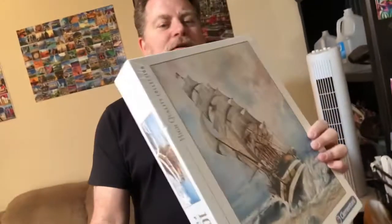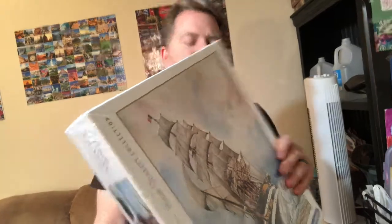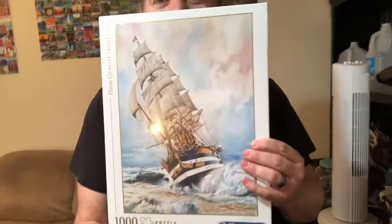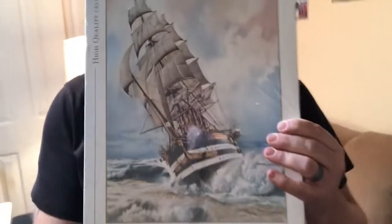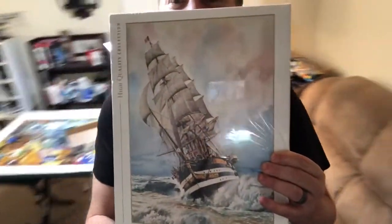It is a ship called, what is the ship called? The Amerigo Vespucci. Am I saying that right? Amerigo Vespucci ship. Look at that. Isn't that beautiful? Huh? Isn't that something to behold right there?